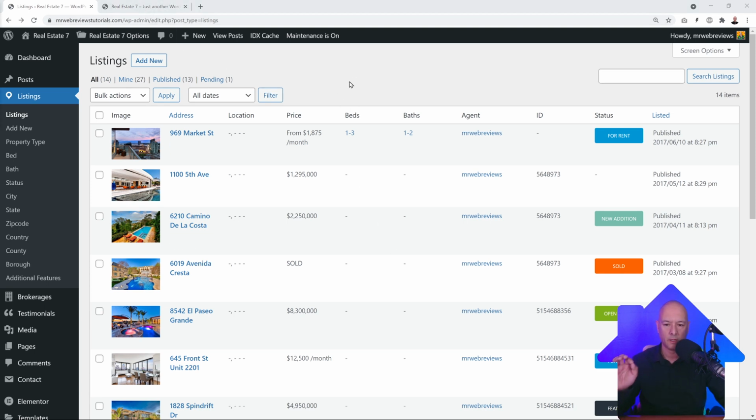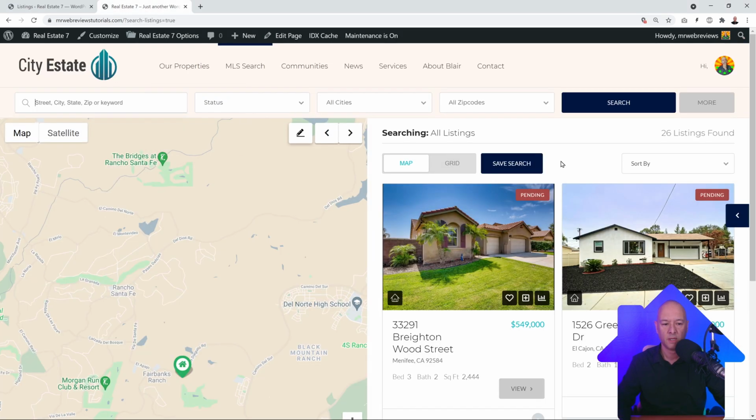Very good. Now, having said that, both property listings will show up in the front end. Those properties that you've entered here in the listing section and the IDX results will show up if you run a search right here. If they match your requirements, both of them will show up here on the map. Very good. So I wanted to explain that.